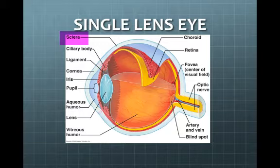The sclera is the outer surface. It is a tough whitish layer of connective tissue. At the front of the eye, the sclera becomes transparent and forms the cornea, which lets light in and helps to focus. The choroid is the pigmented layer. The anterior choroid forms the iris, which gives eye color. It changes size and regulates the size of the pupil. Opening the pupil lets light inside the eye.